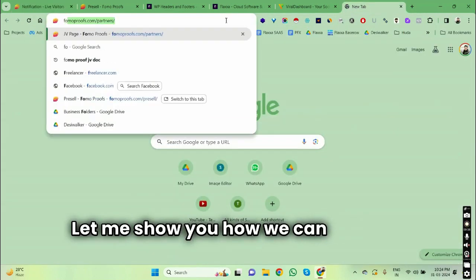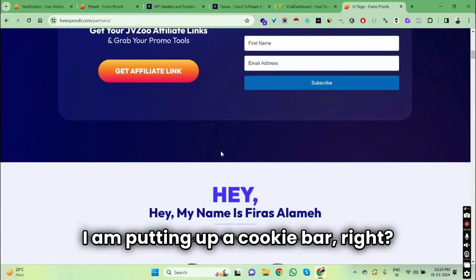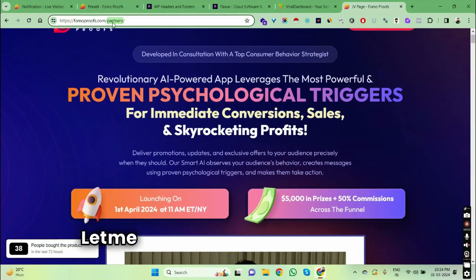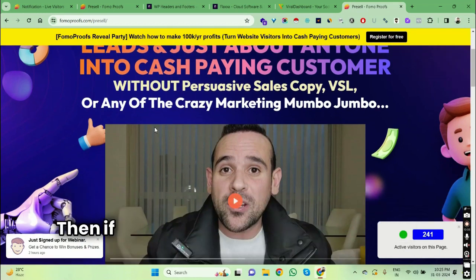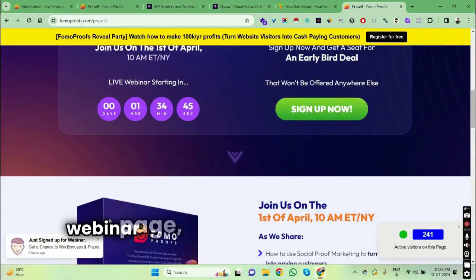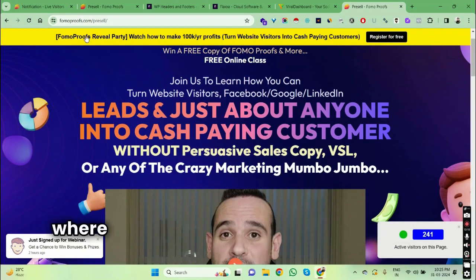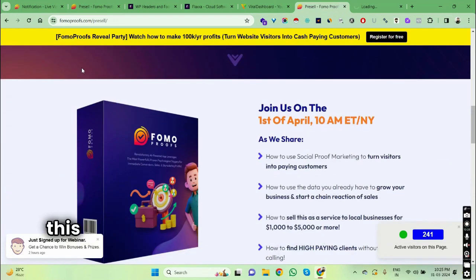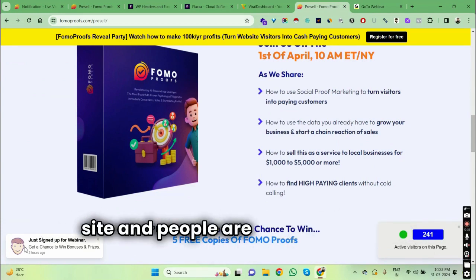Let me show you how we can do more advanced things. This is one of our pages where I am putting up a cookie bar. On this page we have this conversion counter widget, and I already accepted the cookies, therefore it's not showing. Let me show you another page. This is one of our other pages where I have set up an active visitors bar. If somebody signs up on my webinar page, it gives me a description that somebody just signed up for a webinar. And then there is this top hello bar where I am asking my users to go to this website and register for my webinar. All these cool things you can do with this tool, and this obviously increases a lot of trust because people will see that you have a lot of traffic on your site and people are seeing all these engagements.